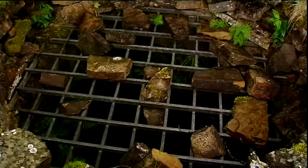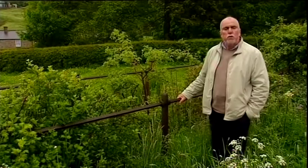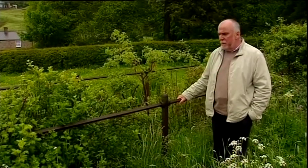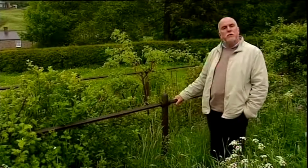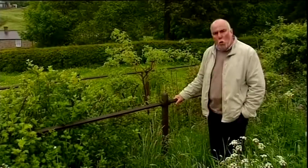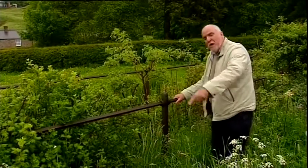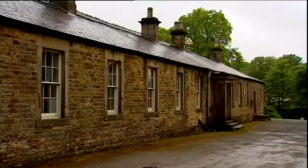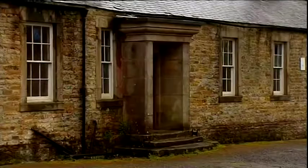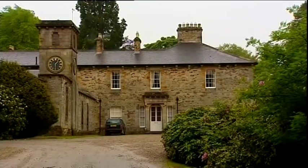Horses had to get down into the mine as well, but you'll be surprised to discover that they weren't quite so good at coping with the old ladders as the miners were, so they had to make do with this instead. These railings represent the top of the horse incline, which spiraled down deep into the heart of the mine. Isn't that amazing? Those were the mine offices, very impressive but sadly unused now, and this was the mine agent's house, very posh.